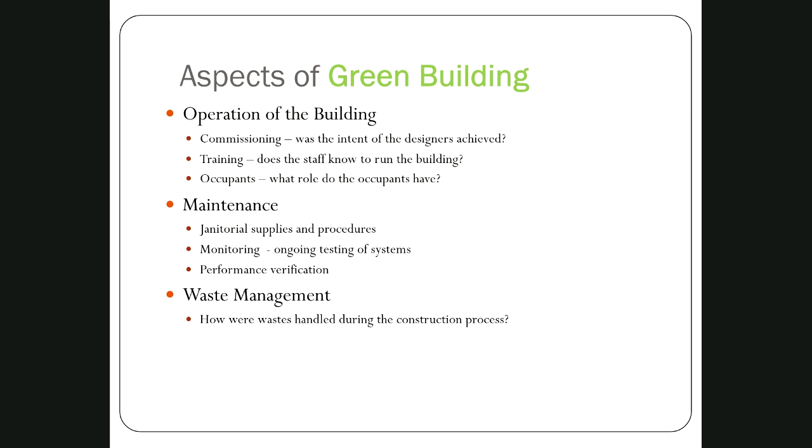Training is important as well. The staff who are going to operate and run the building have to know how to run it. They have to know all the things that the designers intended when they put all the components and sensors and things in the building.